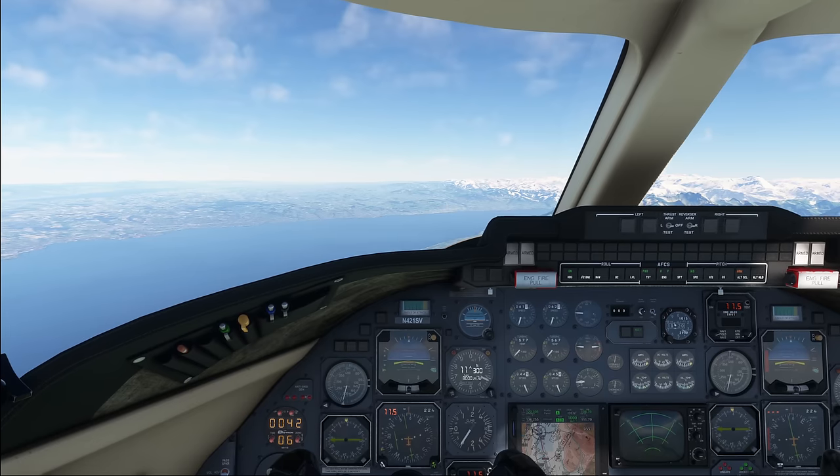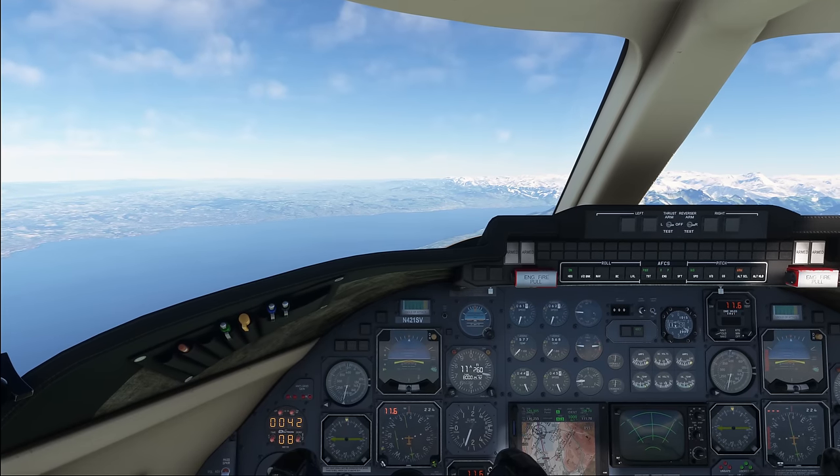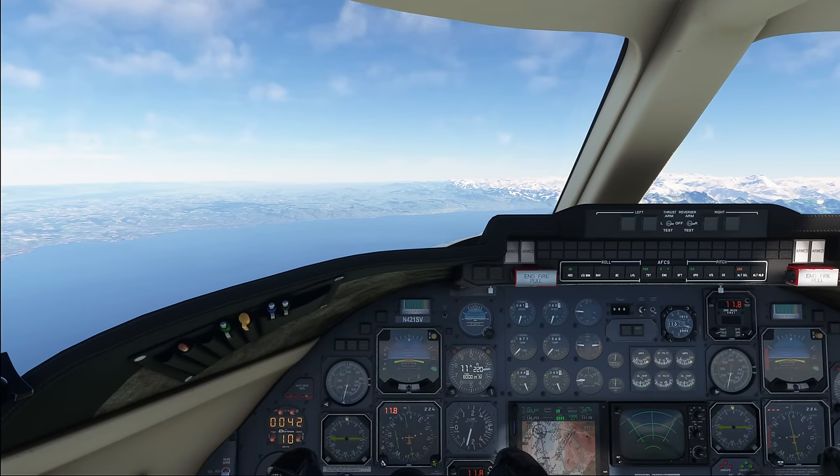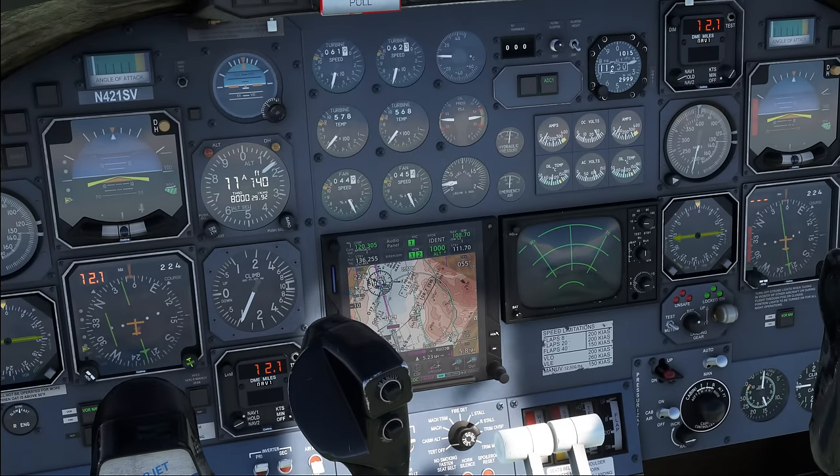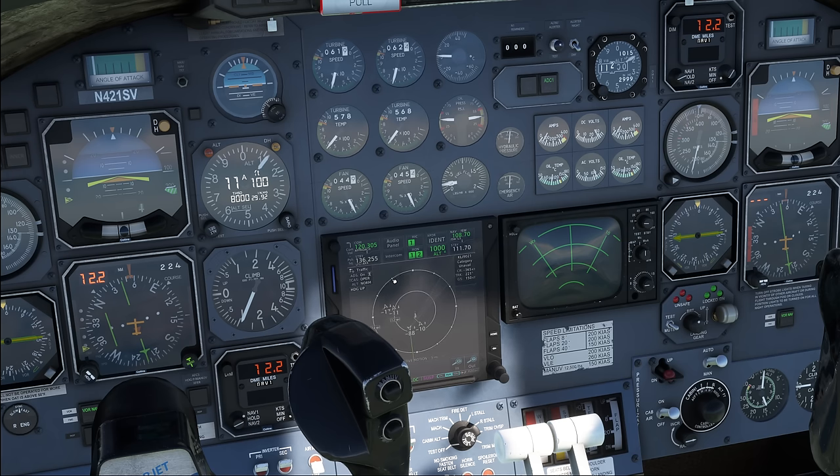Star is available on either side there. 2510, descend 6000 feet, QNH 1015. But we'll see about it. Let's see what TCAS tells us. So, traffic. One guy over there, one guy over there. Both are descending, and one guy coming in over here.